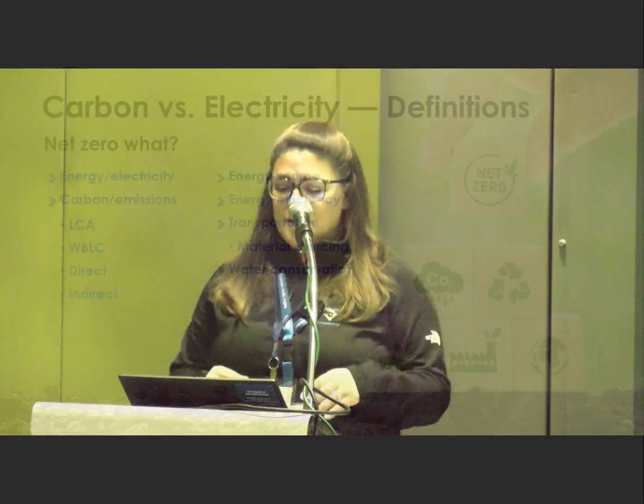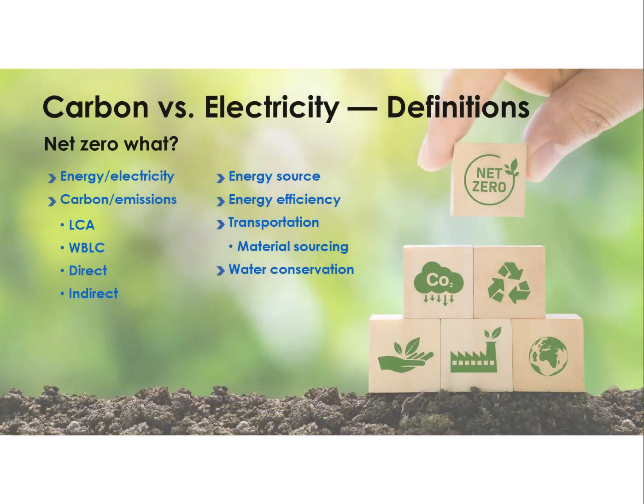So now that we've talked about systems, let's discuss a few definitions. For starters, what are we actually referring to when we say net zero? Is it energy? Is it electricity? Is it carbon? Is it emissions? Is one more important than the other? The answer is yes. We cannot get to one without the other. Our goal is to get to net zero carbon, but we must minimize the energy that we're using and change to clean energy sources in order to achieve that goal.